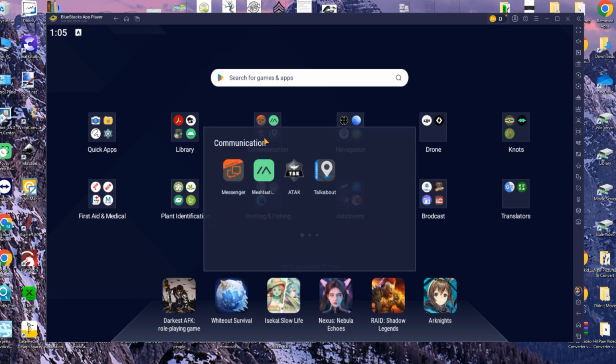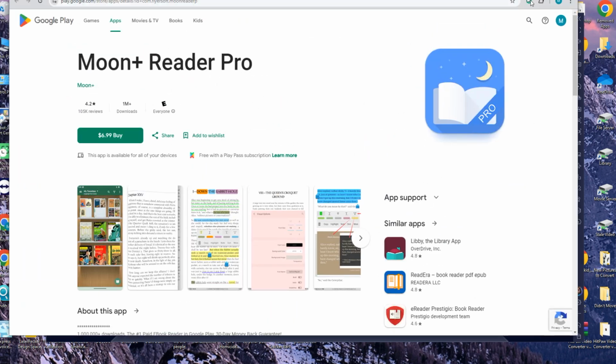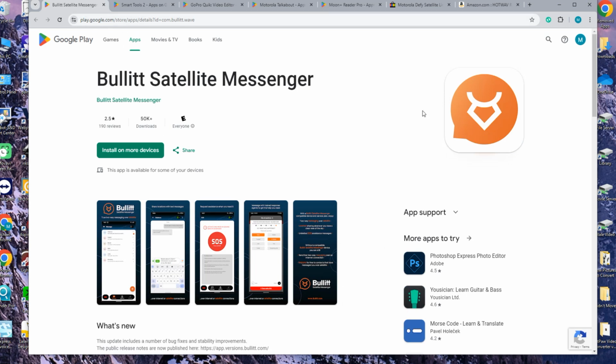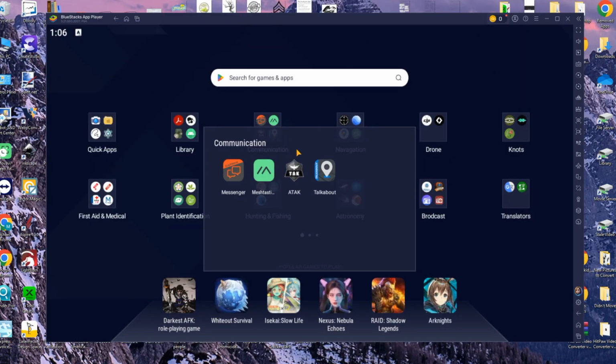Communications. Now, here's what I keep in here. I obviously am going to have, or I will be putting, the Bullet satellite messenger in here. It will not actually load into this emulator for whatever reason. It's already loaded on the Lenovo. But what I currently have in there is the Garmin Messenger that works with the inReach that I have. I have Meshtastic. If you don't know about Meshtastic, I'll do a whole video series on that. I have the ATAK system, and I also have the Talkabout system.